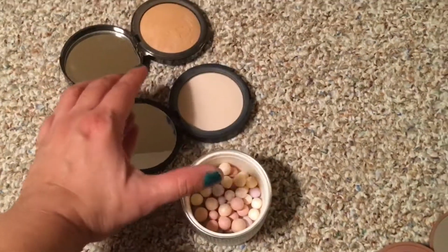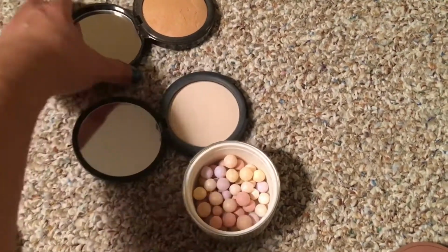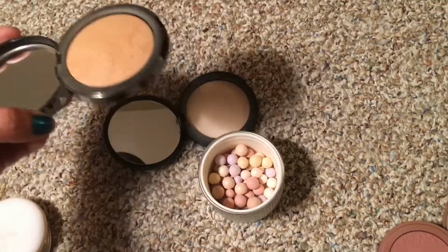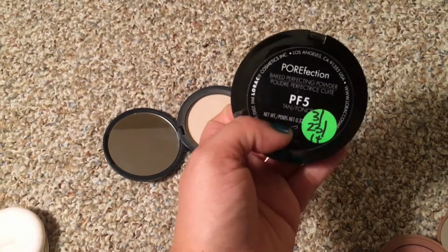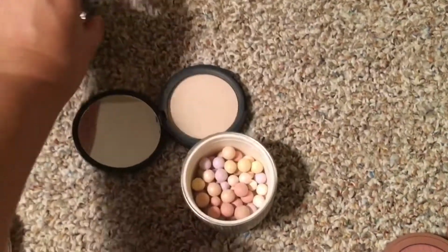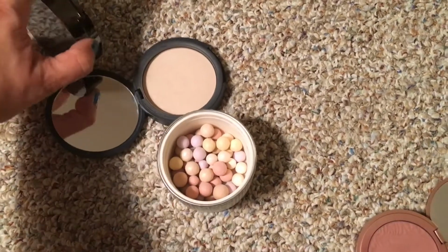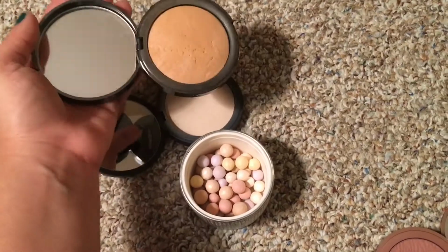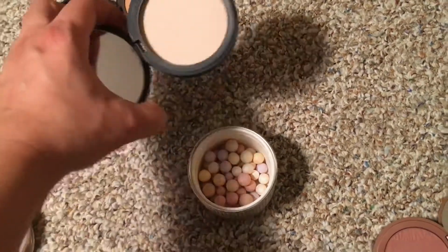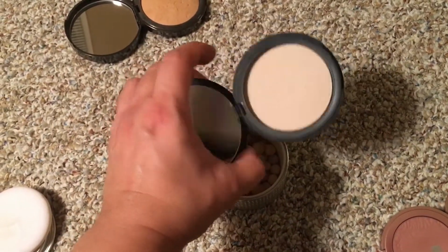But we'll see. I'm sorry, I didn't tell you. This is a Lorac Perfection powder in tan. And so, yeah, I would love to use this one up. And then I'd like to put a dent in this powder.